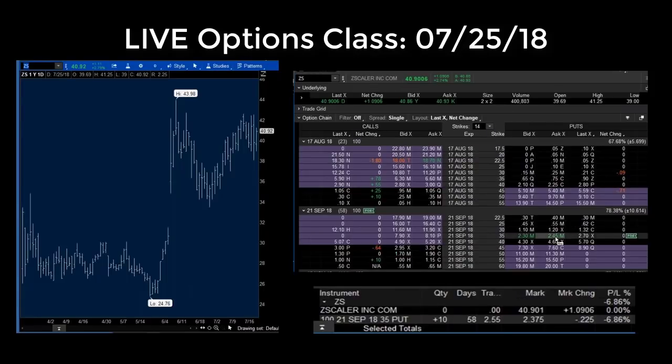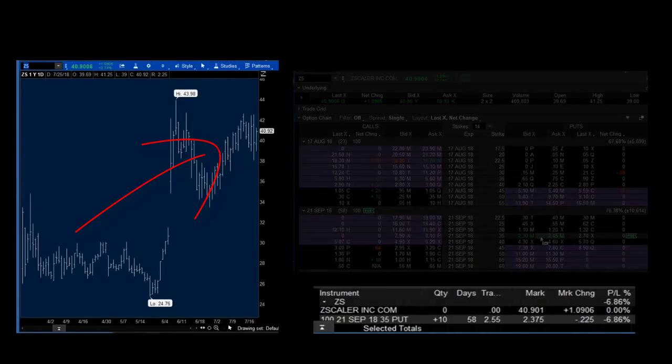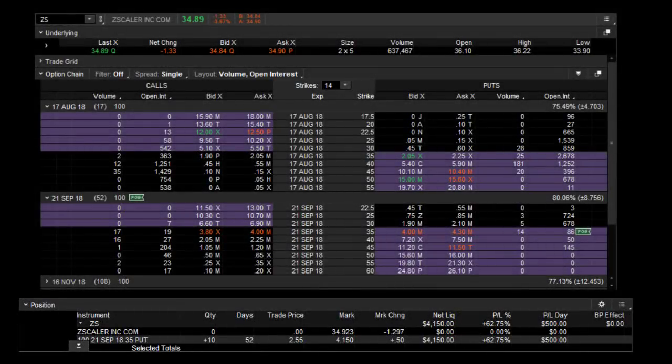Here's what ZS looks like. So if we go here and we look at ZS, the reason why I like this name so much, it's up 150% from its IPO date. And now I have you on present day, about 5 days after the first recommendation to the Premier membership.